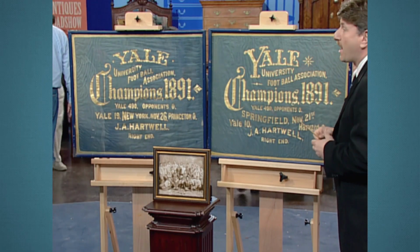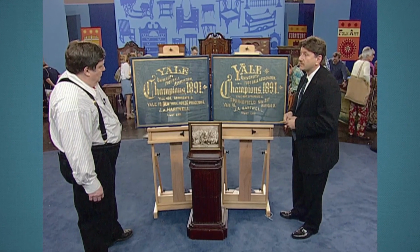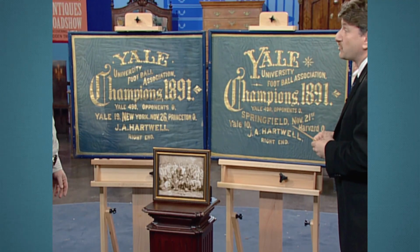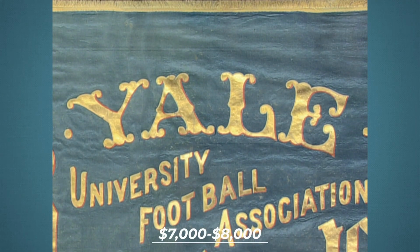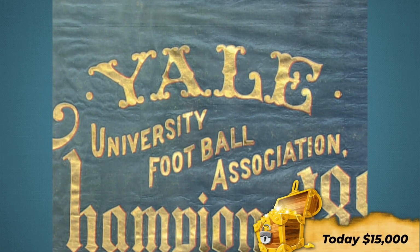I would say on the pair, $4,000 to $6,000 would be a very fair estimate. According to the appraiser, the insurance valuation for this pair, which might be a little bit higher, would be $7,000 or $8,000. Keep them out of sunlight, and they'll retain their gloss. It's silk with gilt over the top.